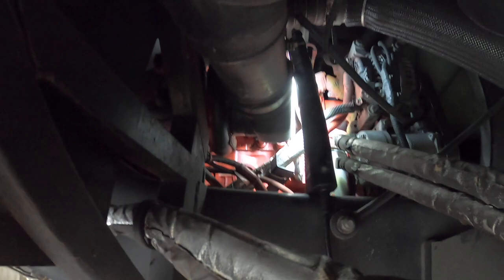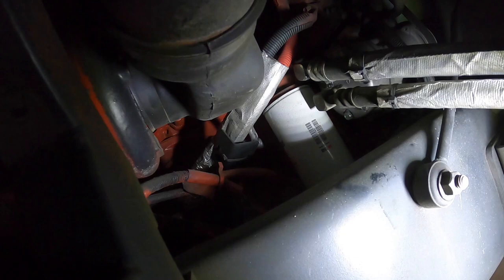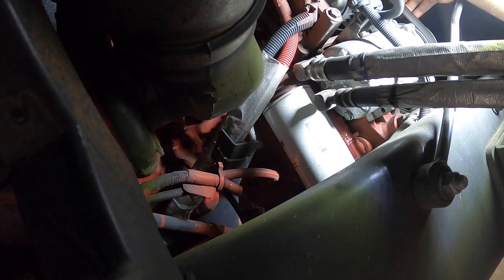But anyway, let's go ahead and get this oil filter off here. All right, guys, I was able to get my camera right there to show you what I will be doing to get this oil filter off of this engine. So while I'm in the process, can you see my hand over here? I'm going to check my serpentine belt. It ain't got no cracks in it, so I'm good with that.